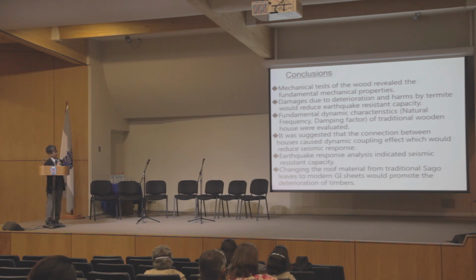Changing the roof material from the traditional sago leaf to the modern GI sheet would promote the deterioration of the timber of the structure.